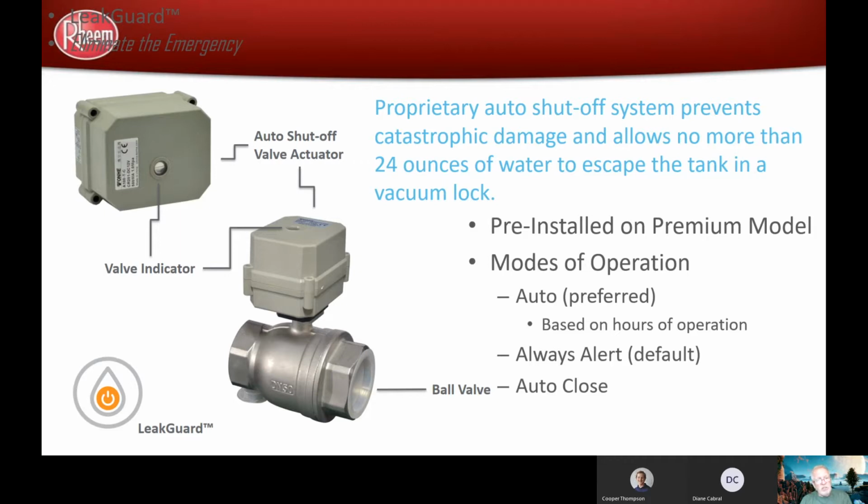Also, if this thing does shut off, you can manually override it. It's easy to do with the EcoNet. You just pull the app up on your phone, touch a button, and it's going to open back up, or you can also close it if you want to from that app.